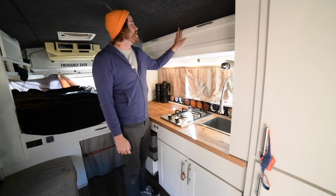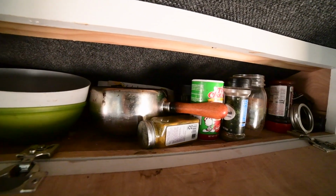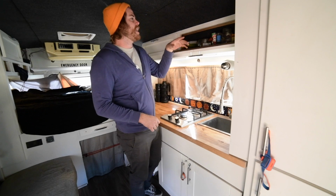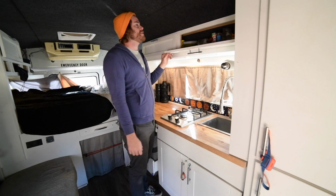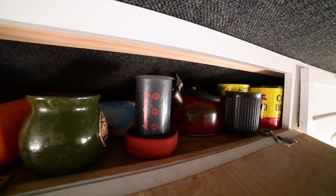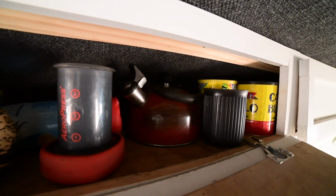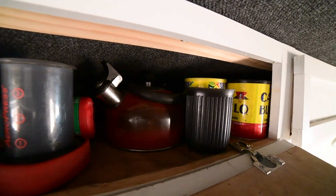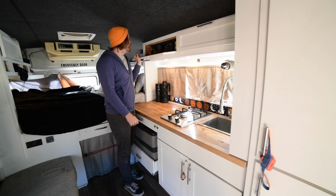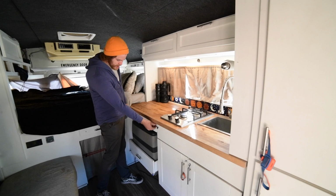Then up here we have the upper kitchen storage. So in this one I have bowls, my pot. I only have one pot because it's really all I need. Spices, cups, some tea and coffee over there. And then in this upper storage I have mostly just coffee stuff. I got my AeroPress, my kettle, a couple coffee mugs, coffee grinder, and my Cafe Bustelo for my coffee. Coffee is really important to me, and I have to have it every morning, so the whole entire storage container goes to that. So down here I have my drawer.